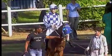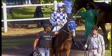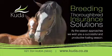Christopher, your father said you figured this horse out, and he's been a mark of consistency now. Yes, no, obviously when you put the blinkers on, it helped a lot. Obviously, he doesn't need it in the beginning because he pulls so hard, but at the end, just to keep him rolling. And he's done brilliantly. My dad's trained him to perfection.